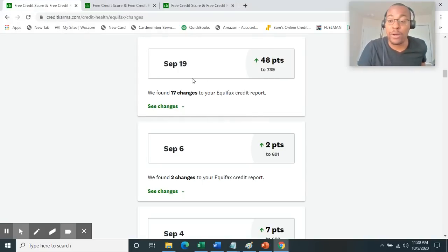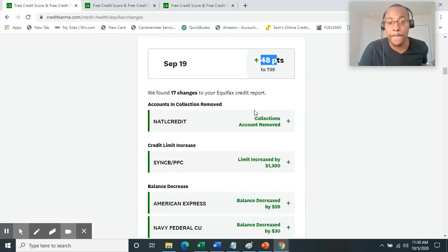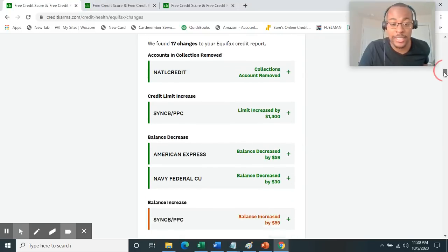So I'm going to jump over to the actual date in which this actually occurred. So, back on September 19th, this particular individual's credit score jumped up 48 points to a 739. Now, again, this is the VantageScore that Credit Karma uses. However, this is just to really show you the changes that actually happened. So let's click here and look at the details, right? Number one, we have a collection that was removed from this particular account, right? Derogatory information. They also got a credit limit increase and paid down some balances.